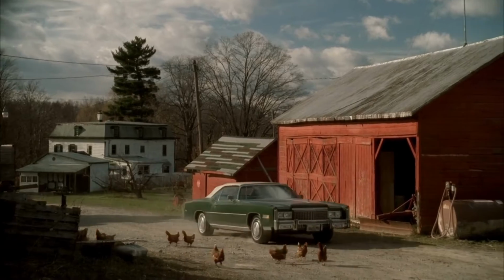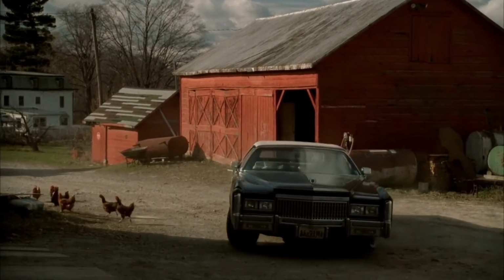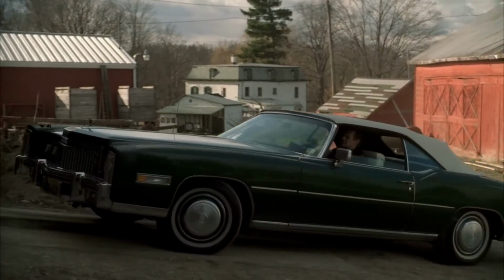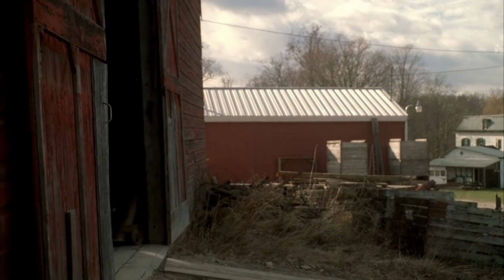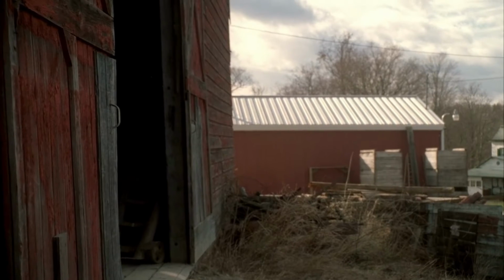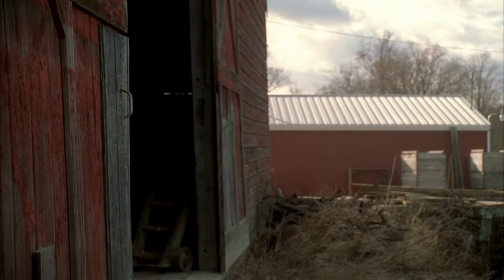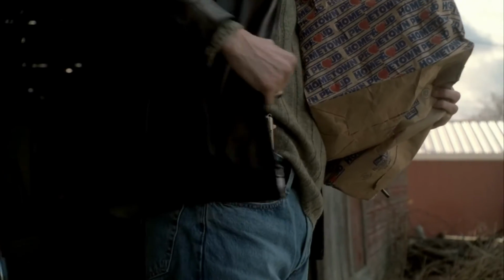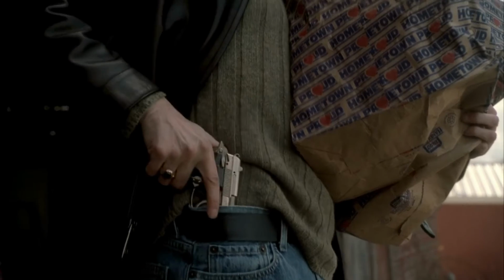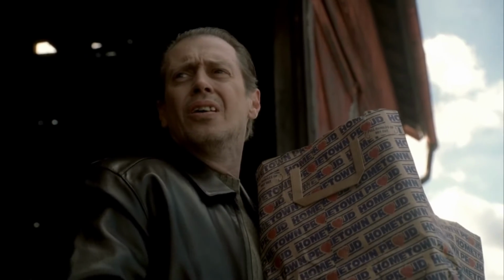So let's go back to the beginning of the scene where we start off with an establishing shot of the farm showing that it's kind of out in the middle of nowhere, nobody else is around. And then Tony B walks into frame and we get a close-up of a gun in his pants. And this gives us a false sense of security. Like, he has a gun, so he has the situation under control. And this builds the first bit of tension in the scene.